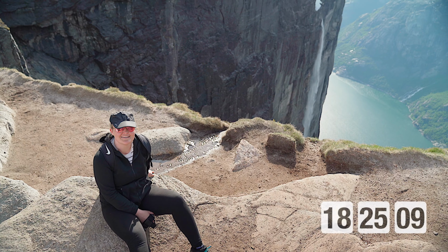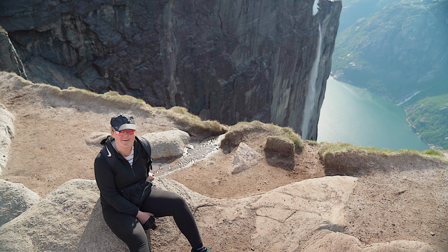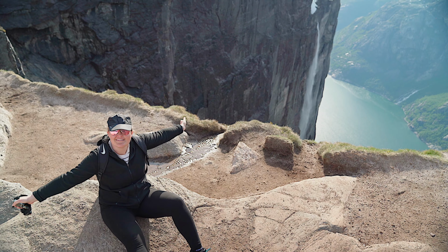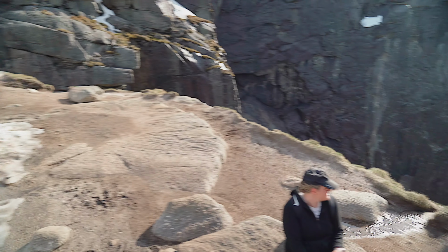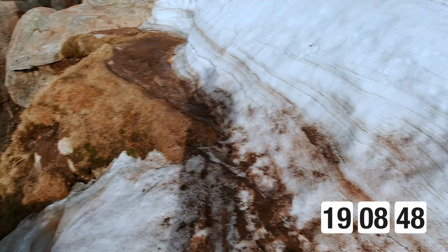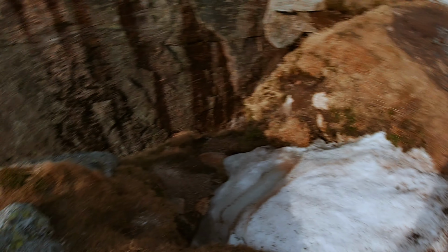In peak season, you can wait up to half an hour just to take your photo on KJERAGBOLTEN, and we have this all to ourselves again today. No lines. And such a beautiful day for it. This is amazing. Would you climb this sheer drop here?